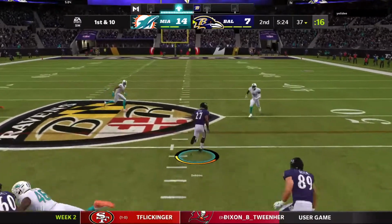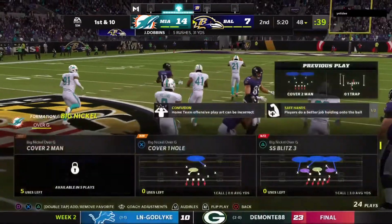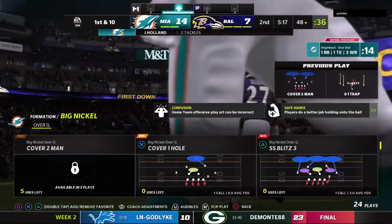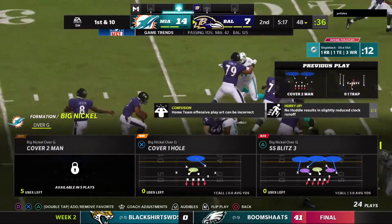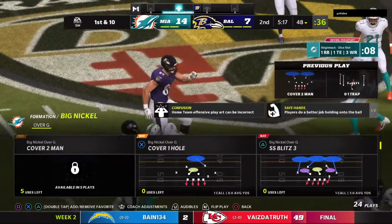Here's a give to Dobbins. And able to get this one across the 45 before he's brought down. It's a pickup of 11 and a Baltimore first down. When he runs, he seems to do a nice job of knowing when to be patient and find the hole, and then when the hole is there, he goes quickly.